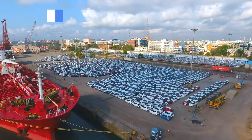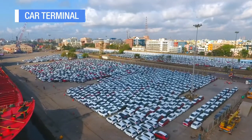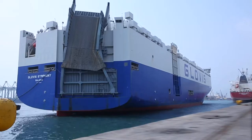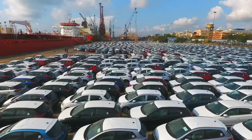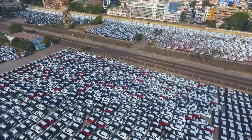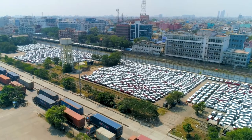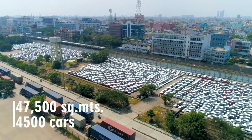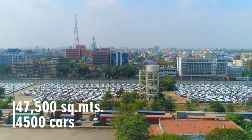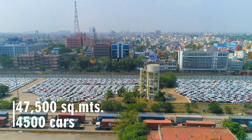Car terminals. Port of Chennai is one of India's top car terminals. Well-equipped, most modern berthing facility at the car terminal has made the Port of Chennai the favorite among prominent exporters like Hyundai, Ford and Kia, to just name a few. Vast expanse of open 47,500 square meters of concreted stack area that can park more than 4,500 cars is easily another major attraction.